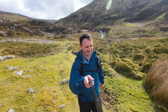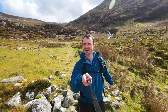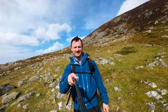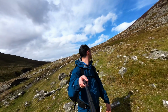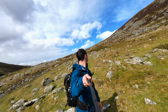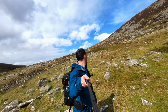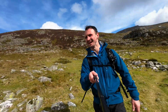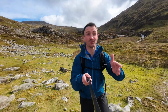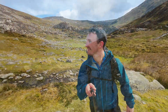With that Chinook going about a couple of hundred feet above my head, and it's literally just coming back round now. Look at that. Don't know if you can see it, but it's getting ready to land. That's absolutely awesome, is that? Right, Aber Falls, Aber Falls. Let's get there.